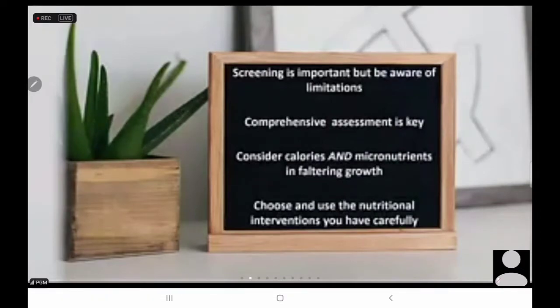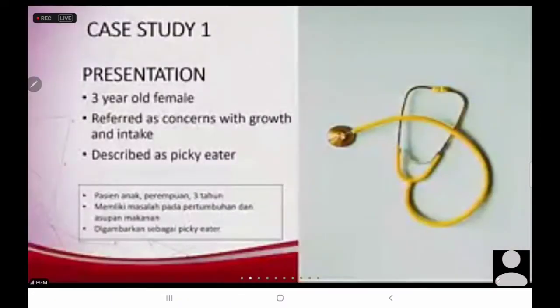So I've hopefully been able to show you that a comprehensive assessment, the A, B, C, D approach, allows for a holistic and great overview of nutritional status. And that when we're doing this assessment, we need to consider calories and micronutrients in faltering growth. Now I want to go on and describe for you several case studies of children who were picked up through screening, who were then subsequently assessed by us, and I'll share with you that assessment and then what we did with these children. Next slide, please.